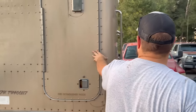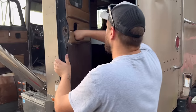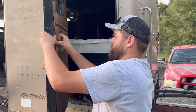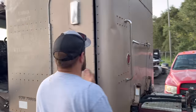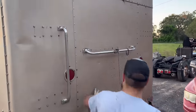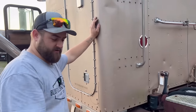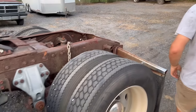So the door works good. We'll go ahead and close that thing. Let's make sure it's unlocked now, I guess. Yeah. Hey, there we go. Sleeper's good to go. It does have a few dents and dings right here in the back. It's not perfect. It looked like it had some sleeper extensions on there. The rear air is regular old air leaf Peterbilt air ride.